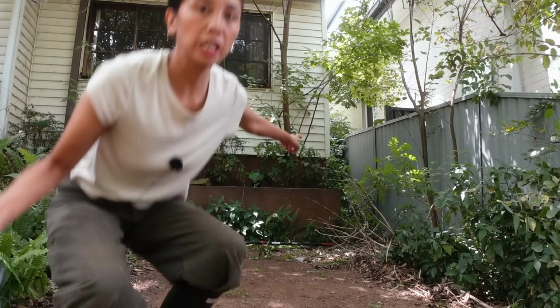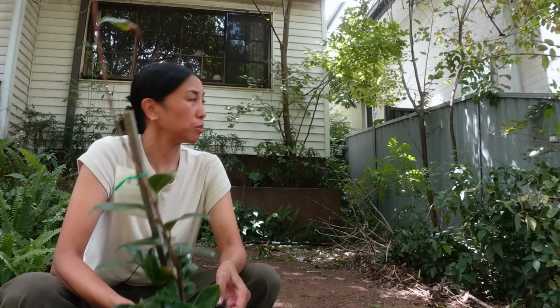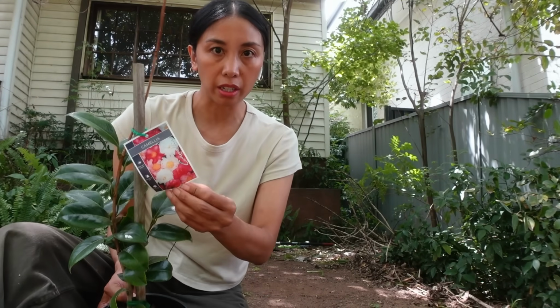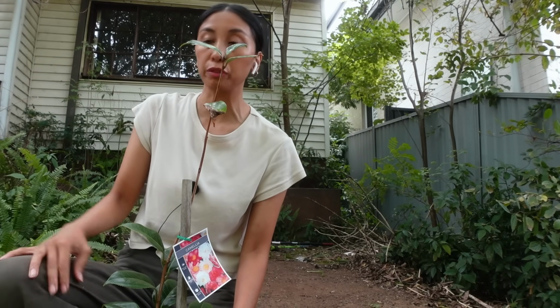Okay, I've just cleared a little bit of space back there. I bought this camellia at half price. Like I said before, I'm not the biggest fan of camellias, but it was $25 and I got it 50% off. I have no idea what color it is. It's just a generic camellia label. But I thought maybe I could plant another one so that this one over here just isn't hanging out by itself.